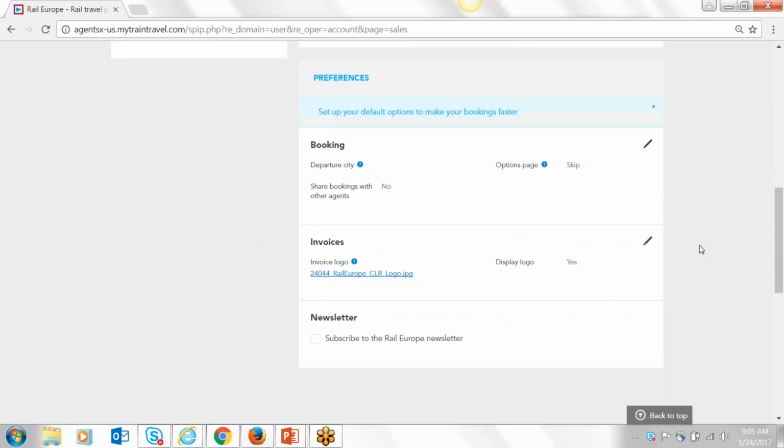Below on the right-hand side, you have preferences. So there's a couple different areas where you can choose actual preferences to get yourself started. Under the booking header, you have here departure city, you have here an options page, and share bookings with other agents. Let's start with the departure city. If you are an agent that is more of a corporate agent and you're always doing London, Paris, London, Paris, London, Paris, you can select your departure city as London, and that will then immediately show in your search results as your departure city.